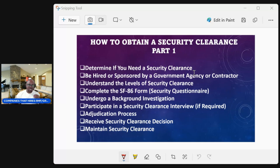And then there is the top secret clearance. The top secret clearance means that this level of clearance grants you access to information that, if disclosed, will cause exceptionally grave damage to national security. And then there is the other one, which is top secret / sensitive compartmented information. This clearance grants access to particularly sensitive information.